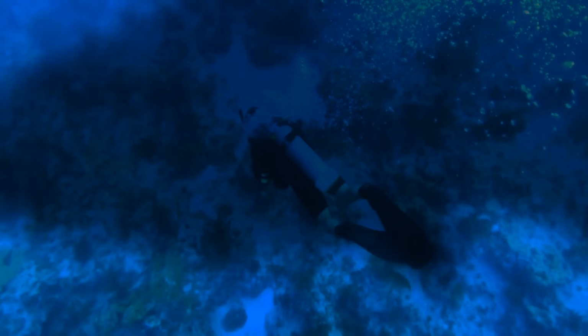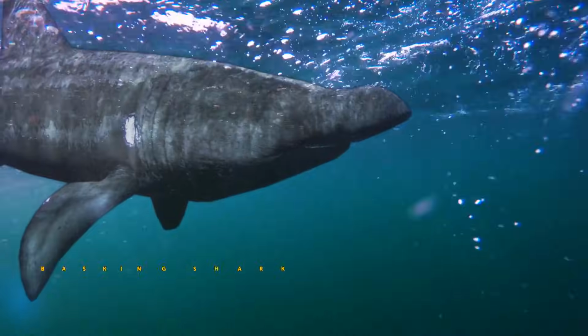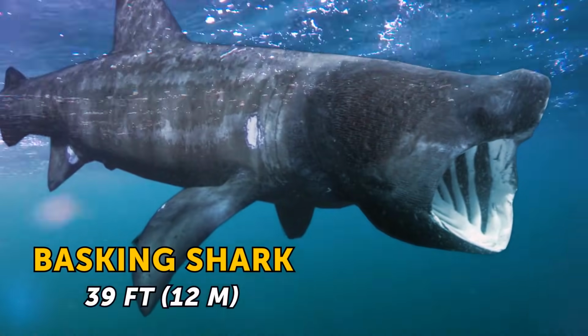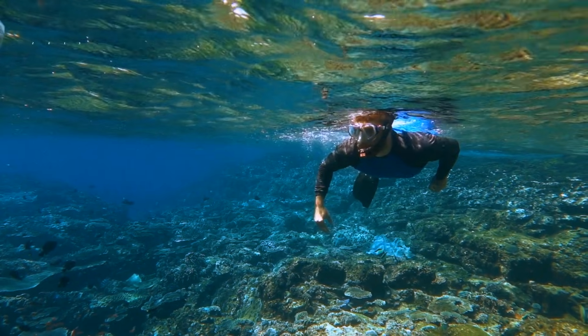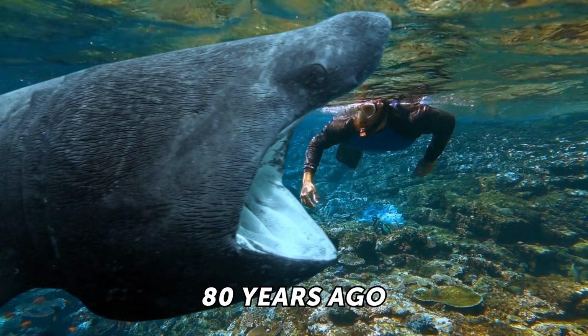It looks like a prehistoric creature that came from the time of dinosaurs. This scary beast is called the basking shark. It can grow up to 39 feet. People have only reported 3 of them in the past 160 years. The last sighting was in 2015, and before that, about 80 years ago.